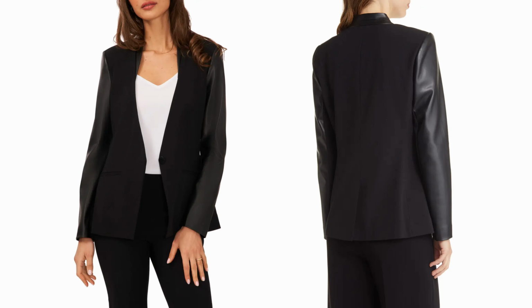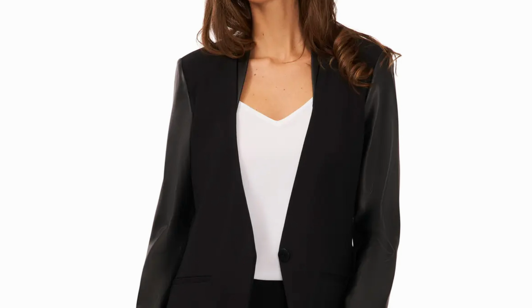And then the Halogen Mixed Media Faux Leather Blazer. I saw this and I love the shawl collar because it's very minimal, which is not very often what you find on a blazer. And then as you get down through the neckline, there's no lapels or anything. So I think this is very flattering, and I loved that it had faux leather sleeves and then just the knit body of it. And this was $92.99, regular $139.